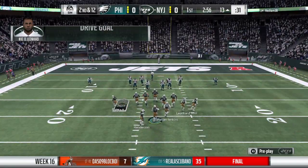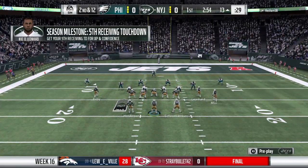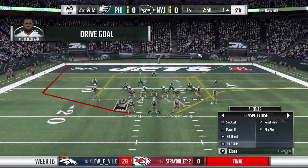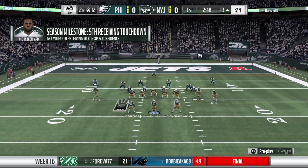Well, that play was doomed right from the start. He just about ran into every defender on that one, didn't he? It felt like everyone got a piece of that tackle.